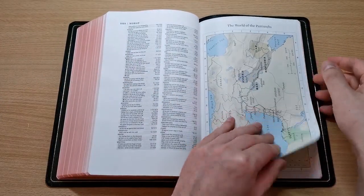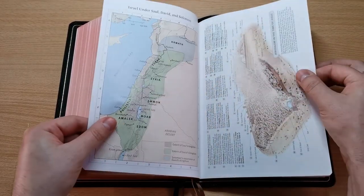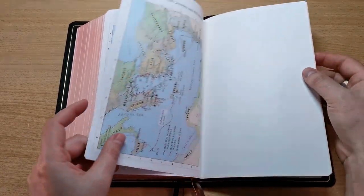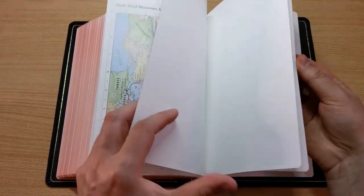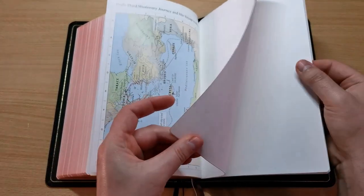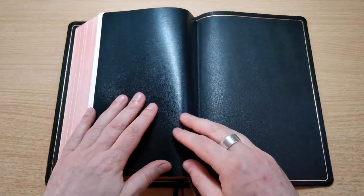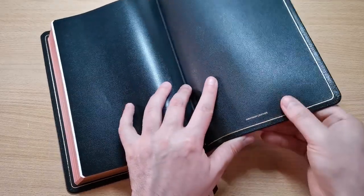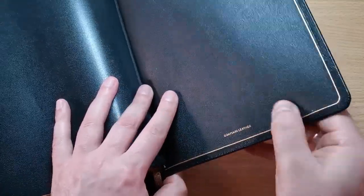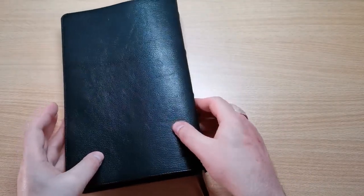Wow. We've got then Crossway's maps in a very thick cardstock. And then we've got one, two, three, and four cardstock pages that you can use for notes. And here we go, the lovely liner where we have imprinted here Goatskin leather. Yes, this is quality. This is quality.